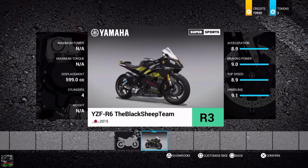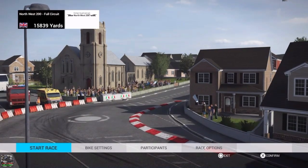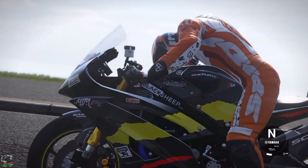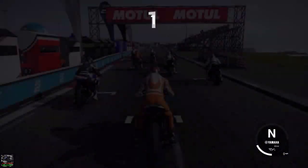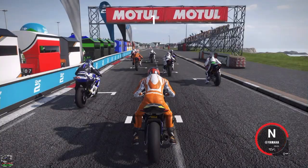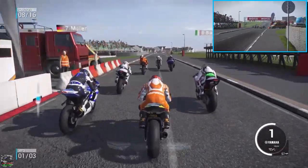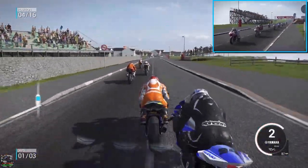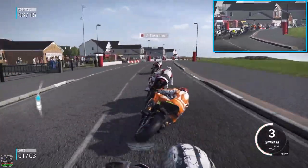Let's get straight into this, guys, and see if we can get the money and the bike. So here we go. Right, so here we go with this challenge on the Northwest 200. Now, I'm not going to use a driver line. I think we've done a couple of races around here, and I think I know the circuit enough to go without it. I hope I don't fail now I've taken it away, because this is quite challenging. Let's just see if we can get a good start. We're getting used to this super sport bike, so hopefully we can get a good start. Let's try and get a nice line through here.